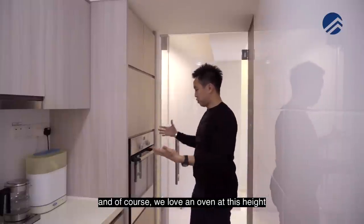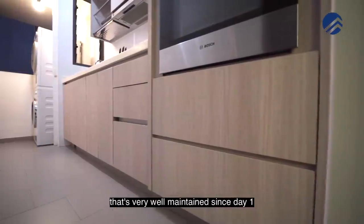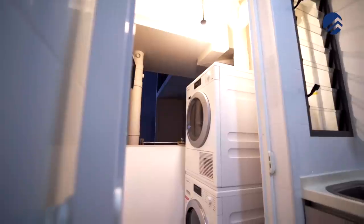And of course, we love an oven at this height. Very easy for baking. There is enough carpentry storage right at the top and the bottom. It's very well maintained since day one. Some of the carpentry that has been topped up, they're all done with the broom system. So let's head over to the yard area.